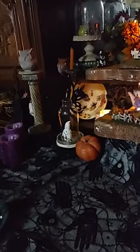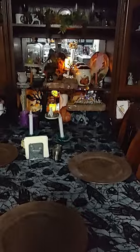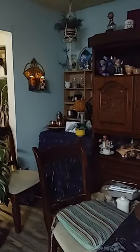Getting ready for Halloween-y. So I got my little ghost here. And I got another little one up there. But I'm still trying to get things put together. Kind of like it, but I need to have a little height. Of course, I got my candles. They come on automatically over here. So this will be the table this way. I got little lights that come on up there. So I'm still trying to kind of put little things together.